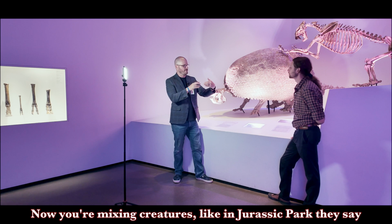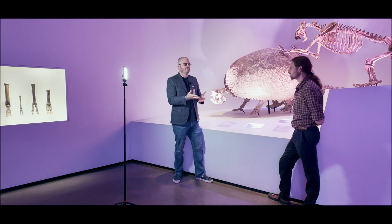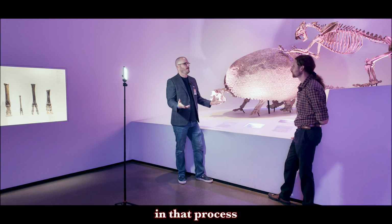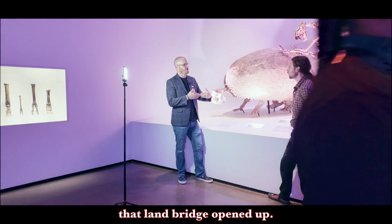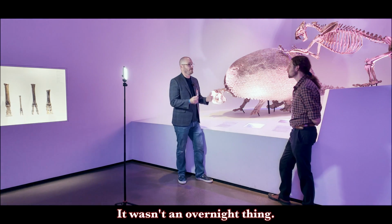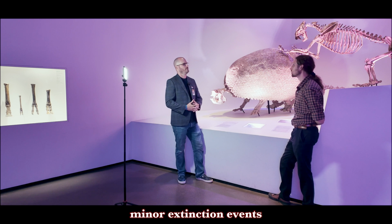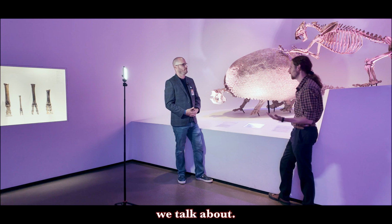Now you're mixing creatures, like in Jurassic Park, they say. Exposing them to new environments, and new animals, new competitors, new predators. Who's going to survive in that process of extinction for whatever creatures died after that land bridge opened up? Again, it doesn't qualify as a mass extinction, but there are, of course, so many other minor extinction events that have occurred across the history of the planet beyond the 5 big ones we talk about.